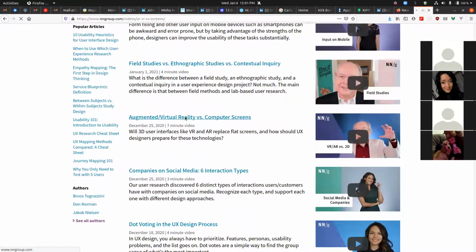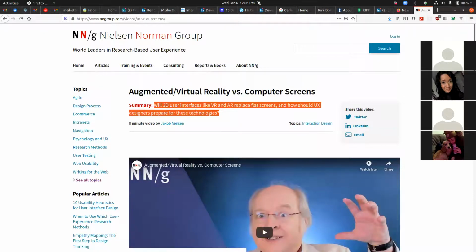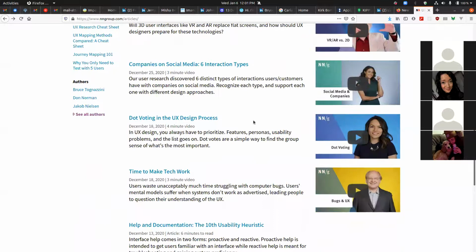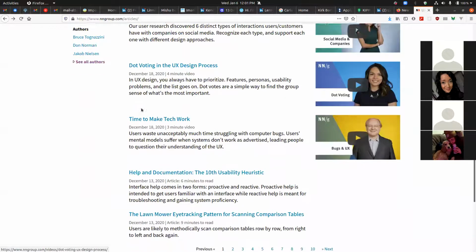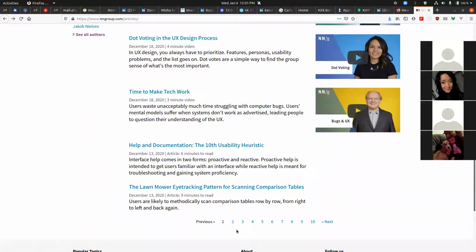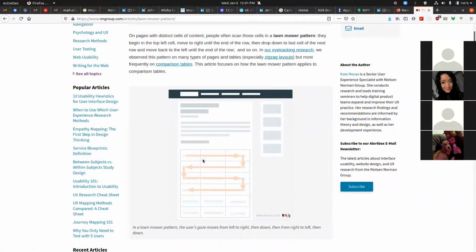Augmented and virtual reality versus computer screens. Are they better than just regular screens? Or the efficacy of dot voting, which is a customer research strategy. The lawnmower eye tracking thing. So how do users use these pages? So they're a research firm that does training and stuff around that. That's one of the jobs you can have in UX.